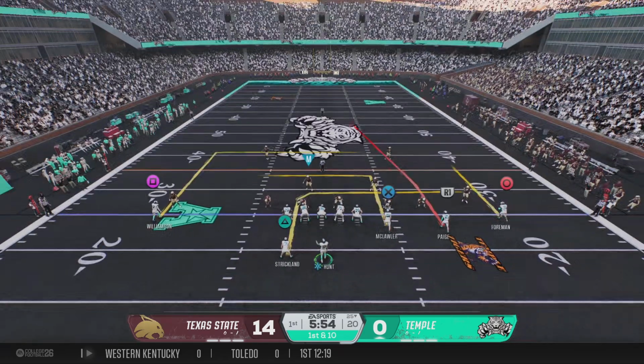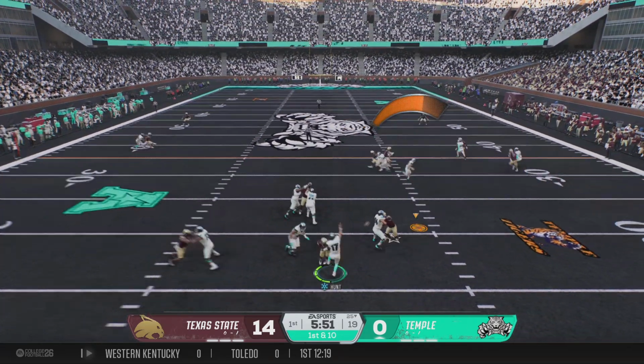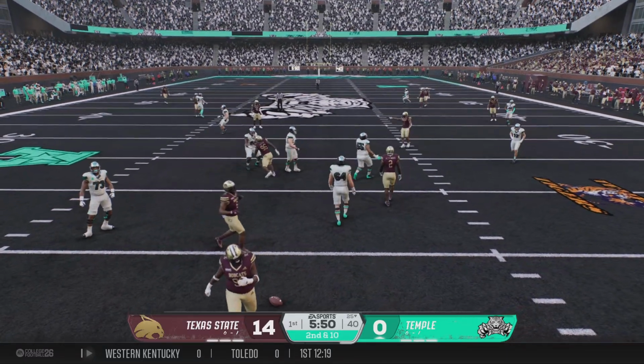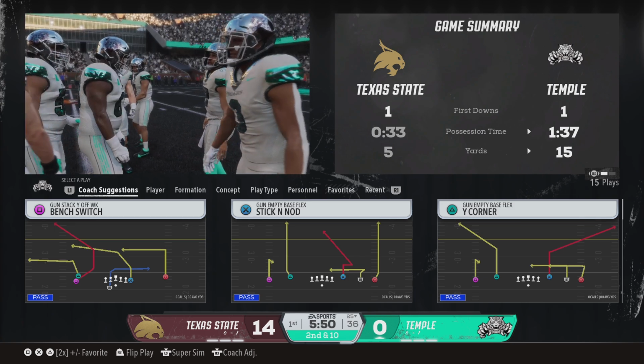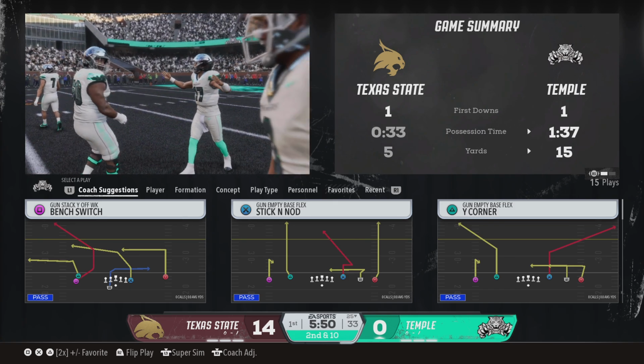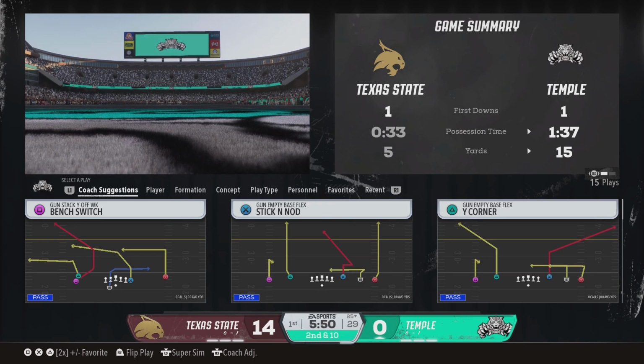First snap of the drive from the 25. To the air, it's Frost. Can't find his man as he took a shot trying to deliver that football, and it'll be 2nd down. I wonder how much fun this is for him. The head coach trying to take down the old alma mater across the way.